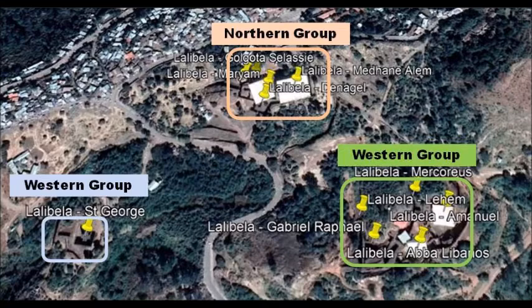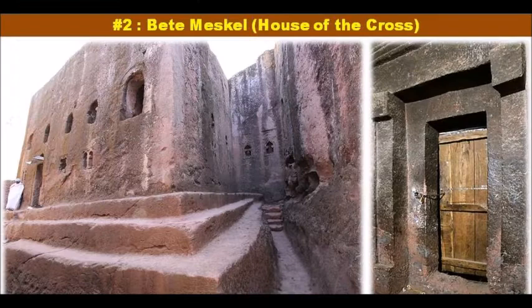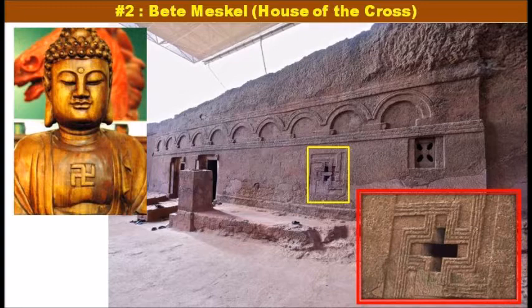Although the mainstream maintains that they are approximately 800 to 900 years old, there is actually no evidence to support that. House of the Cross is believed to have been carved into the bedrock during the Kingdom of Aksum. If that is true, this monolithic church would be more than 1,000 years old. The 10 arches represent the 10 commandments. However, this particular swastika design is very interesting to me. This symbol of Buddhism in an Ethiopian church is completely out of place.